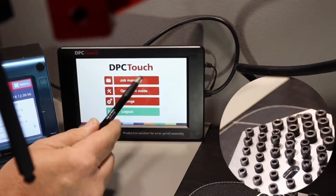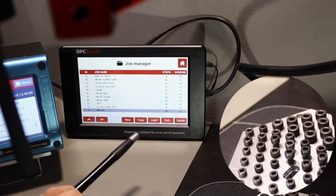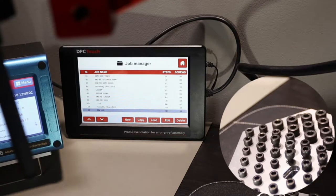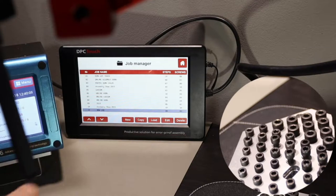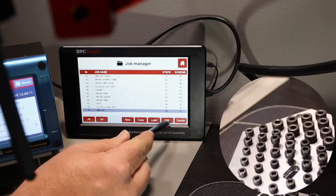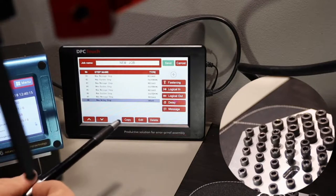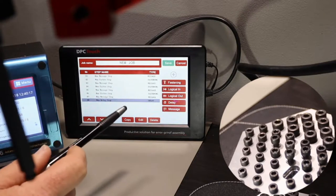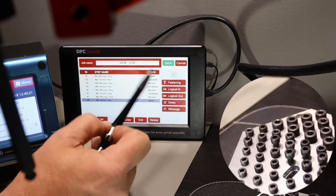So if we load the specific job that we have here, we do have the ability to have up to 255 different applications that we can use. But if we look at this particular program that we used, and because the system needs a way to validate that a fastening was a good rundown.